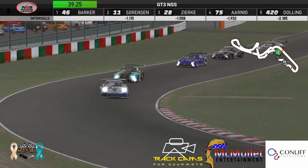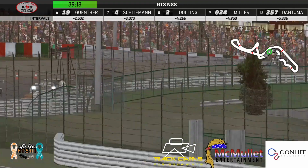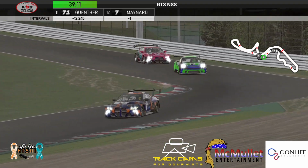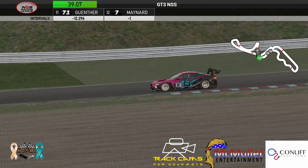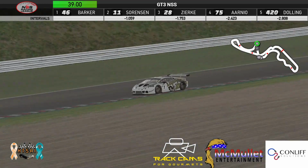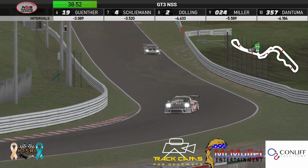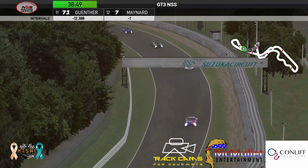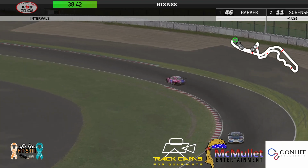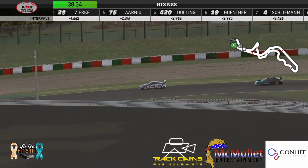Adam currently has the lead. Nick Sorensen in second. Simon Zierk in third. Juho to fourth. Mike Dolling back to fifth. Max Gunther currently sixth. Giancarlo still riding along in seventh. Paul Dolling sits in 8th. Jason Miller 9th. Mark Dantuma running in 10th. Ronald Maynard did start from pit road, currently in 11th. Yannick Gunther gets it gathered up. He is in 11th. Ronald Maynard in 12th, excuse me. Adam Barker, meanwhile, opening up a gap on Nick Sorensen on lap 1.